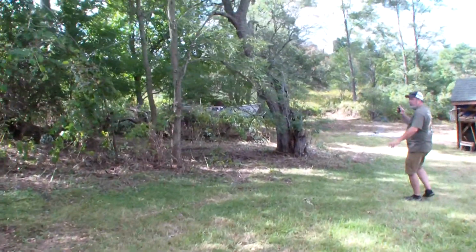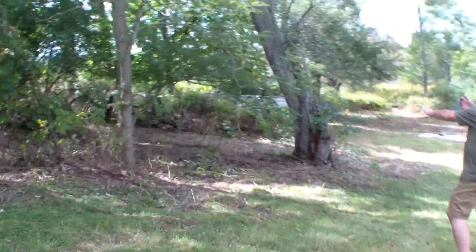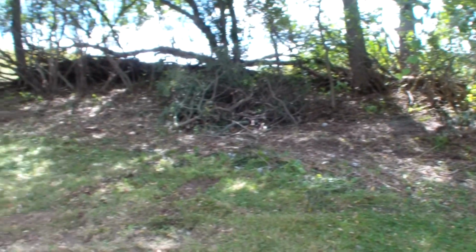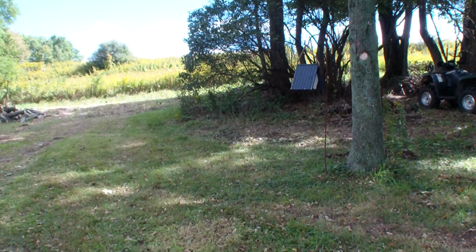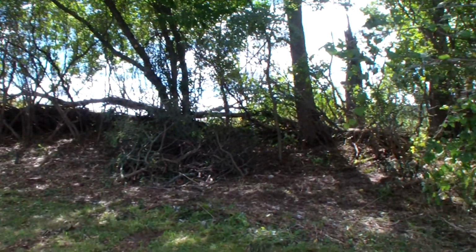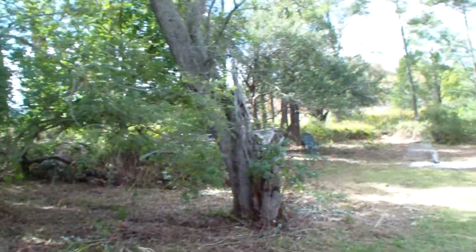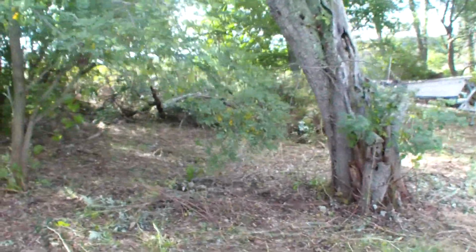And we're thinking that this will eventually be our parking area where we park all our vehicles when we're up hunting or camping or visiting. It's actually perfect for parking. All the vehicles will be out of the road, out of the way. You'll still have all of the yard to do with whatever you want. We'll cut this tree down eventually and use it all for firewood.